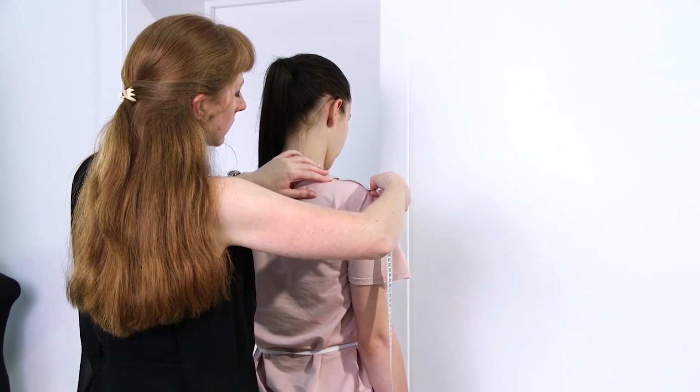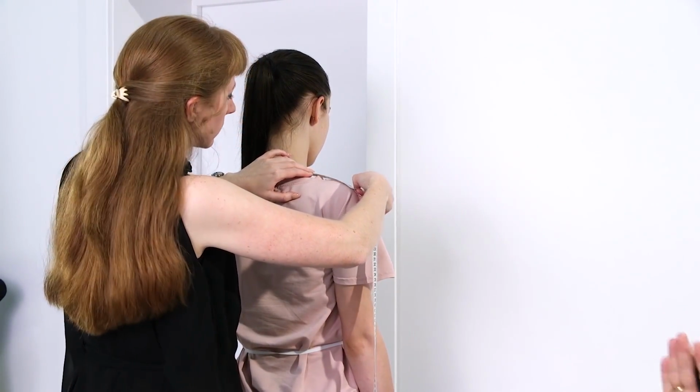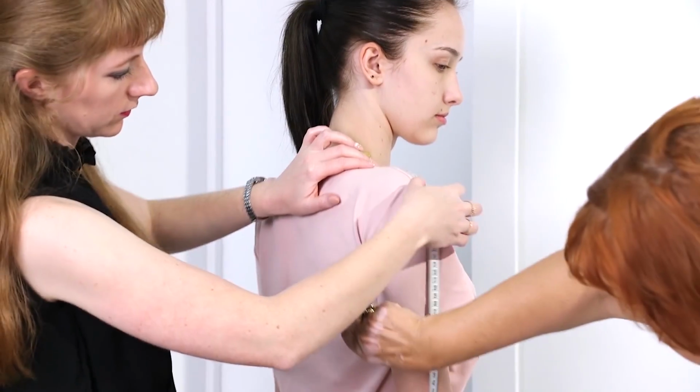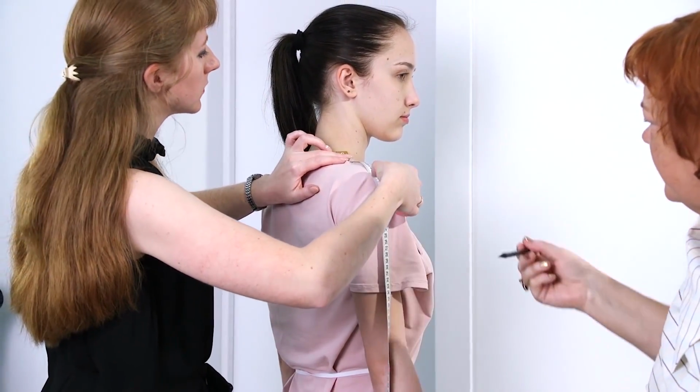Next, we need to measure the length of the shoulder. Measure the distance from the neck base to the tip of the shoulder. Have a look here. Imagine there was a straight line here. This is where we should stop measuring.